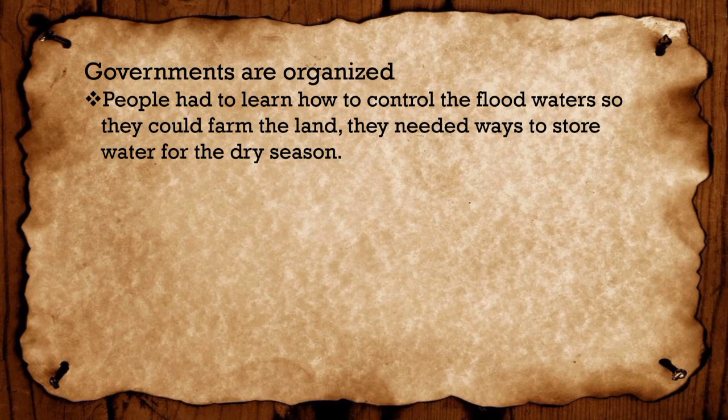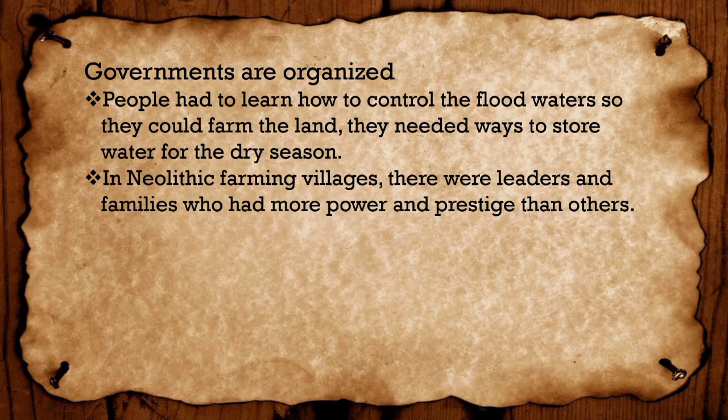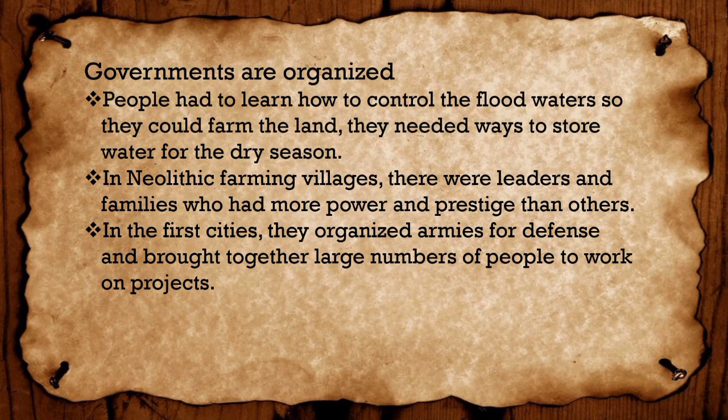And in Neolithic farming villages, there were leaders and families who had more power and prestige than others. And in the first cities, they organized armies for defense and brought together a large number of people to work on projects like controlling floods and building walls, palaces, and temples.